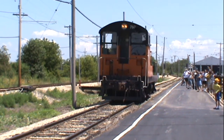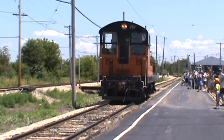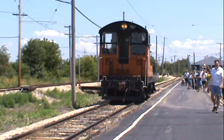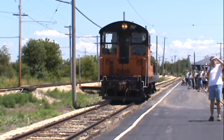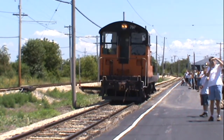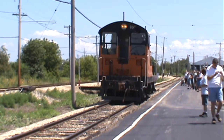Very distinctive, and there are several of them in today's parade. It's classified as an H1044. It was 1,000 horsepower. It had been upgraded to 1,200 horsepower. And it worked many years on the Milwaukee Road. The Milwaukee Road bought it after the demonstration tour, and worked many years on the Milwaukee Road until it was acquired by the Illinois Railway Museum. The engineer on the 760 today is Brian Swan. So Brian, give us a blast on the horn and pass in review.